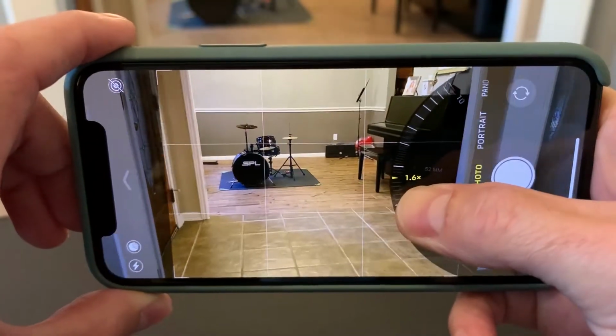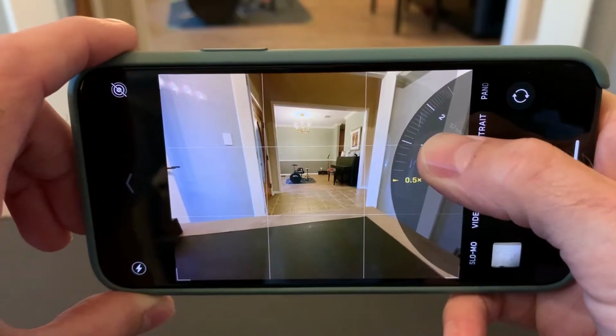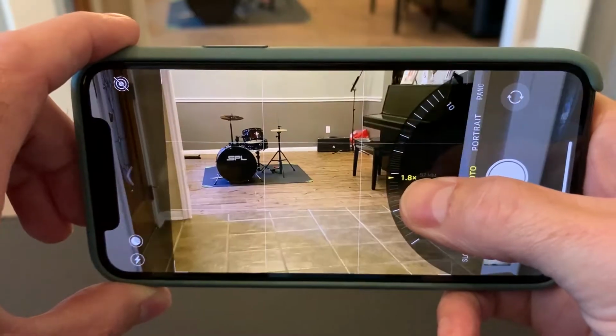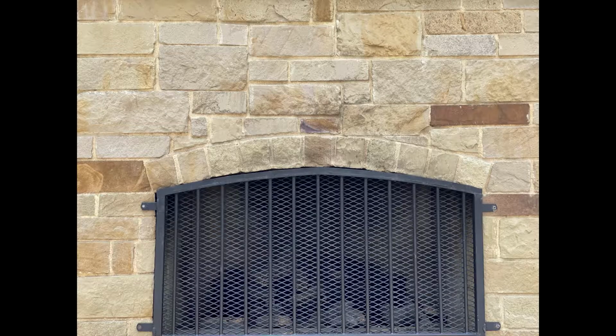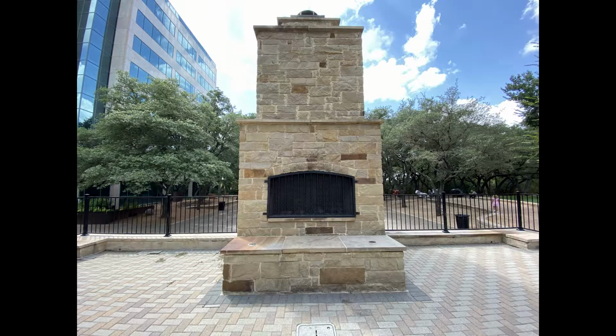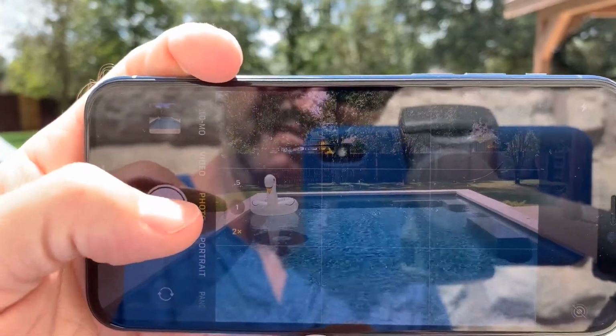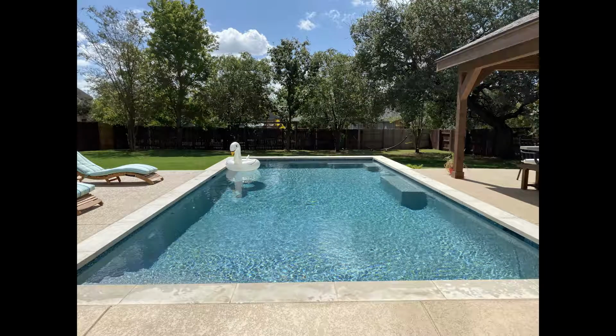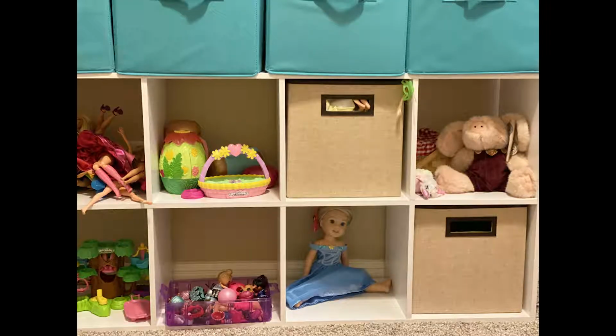The camera, however, is one thing that I do appreciate. With the telephoto, wide, and ultra-wide lenses on the iPhone 11 Pro, you can get a lot of fun new shots. For example, here are 3 shots from the same point of this community fireplace. You can see the wide range of shots you can take. Here's another example from the side of my pool. The ultra-wide has a bit of distortion around the edges, as to be expected from any ultra-wide lens. One more low-light example in my daughter's playroom.